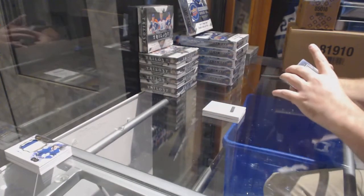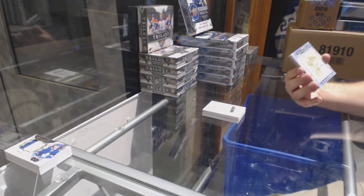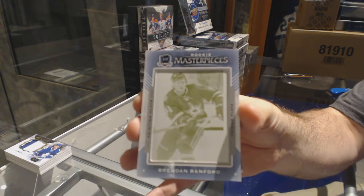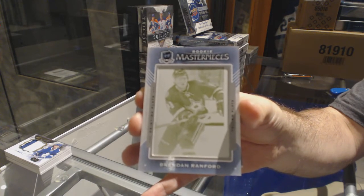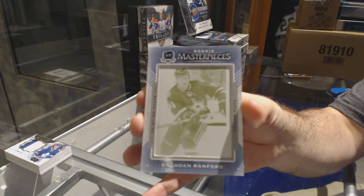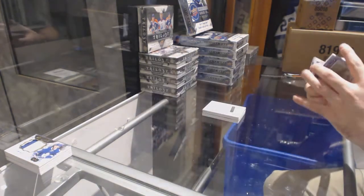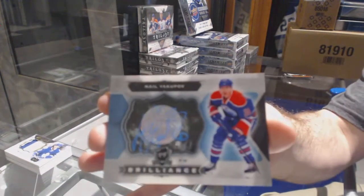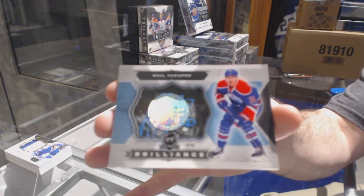We've got a 1/1 printing plate for the Dallas Stars, Brandon Ranford. And we've got a brilliance autograph for the Oilers of Neil Yakupov.